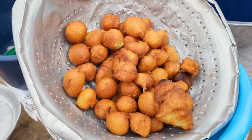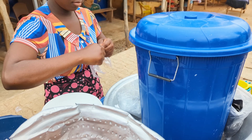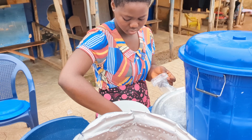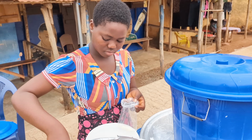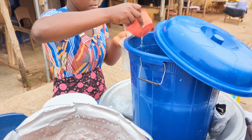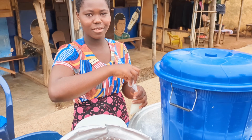And my daughter was craving some puff puff, and I got some for her. And over here, a lot of people take porridge for breakfast. This is made from corn, and it's just so, so delicious, and I love it. Yes. This is breakfast in Atakpame, guys, and it's just so amazing.